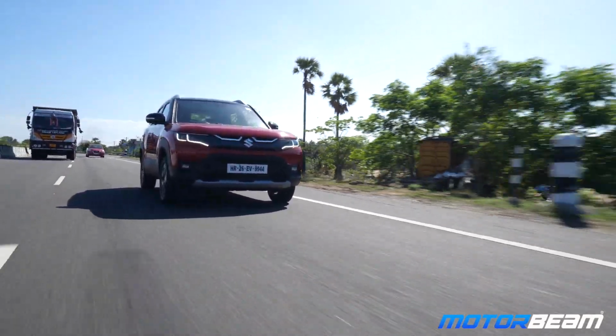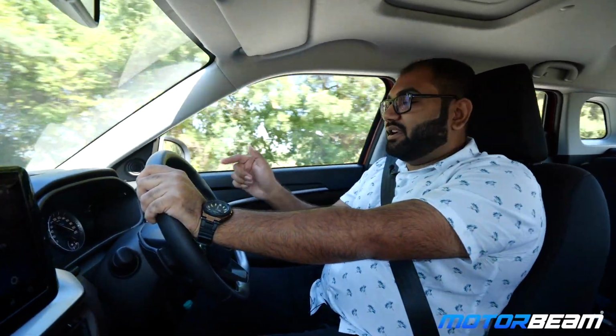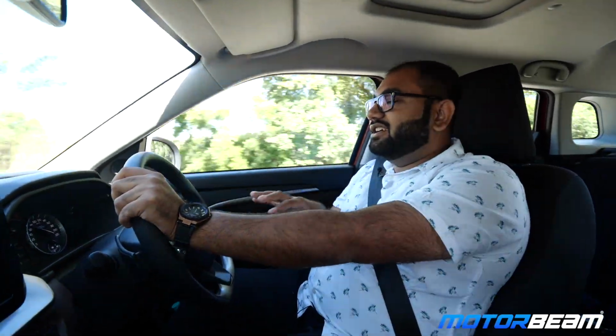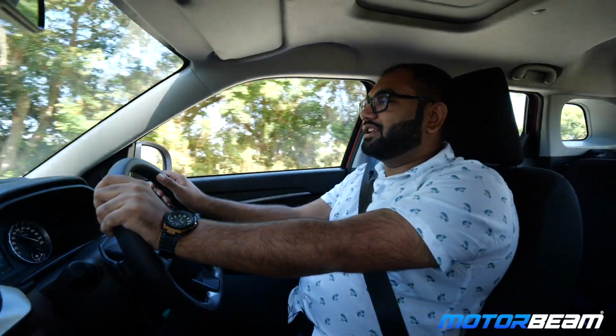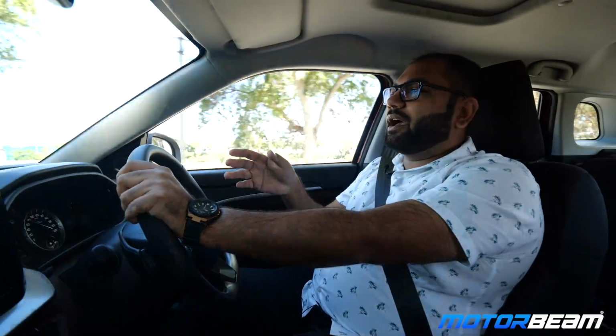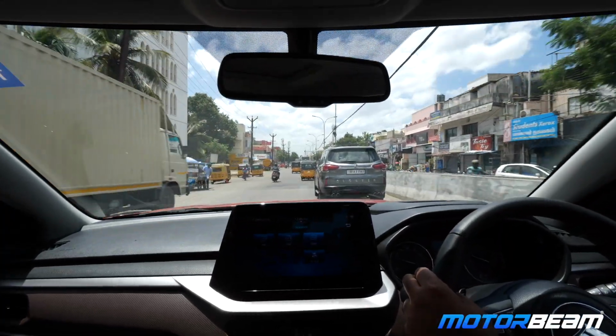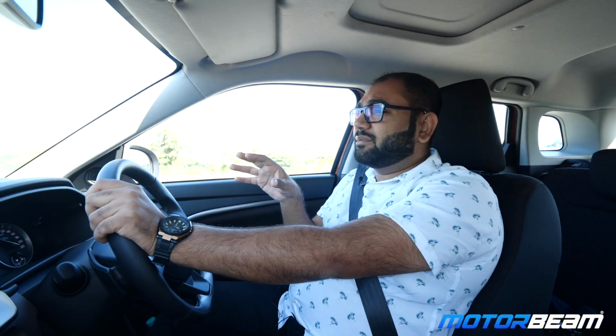Okay, so we have completed 52.1 kilometers on the trip meter. The average fuel economy display on the MID is showing 14.9 kilometers per liter. The range has gone up to 541 kilometers and I am enjoying the drive. So we crossed the entire ECR some time back and now we are at a place called Kalpakkam. So the roads are average over here. There is a lot of traffic also on some of these roads.